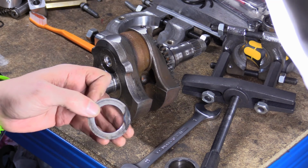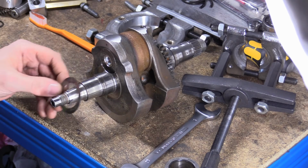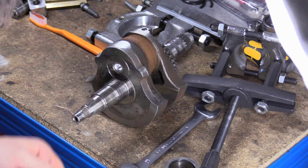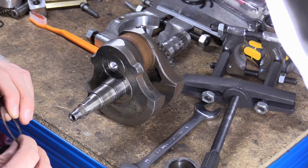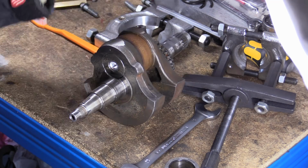You see the thrust washer's discoloured, but that's because that was the exposed section there, and that's due to us hitting it with the heat. So we can ignore that. It's very thin, I think that's 100 microns maybe. That's the thrust washer for that.